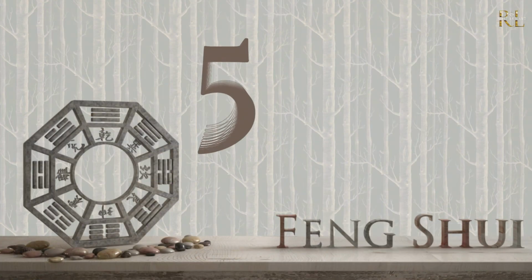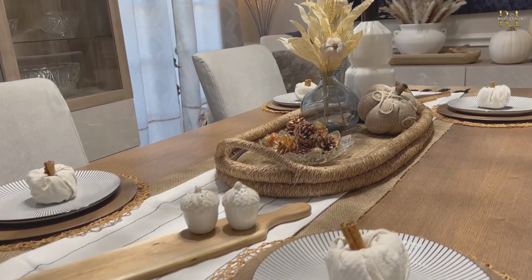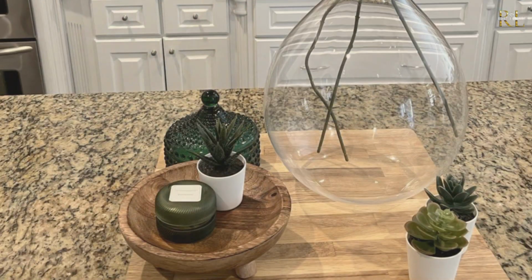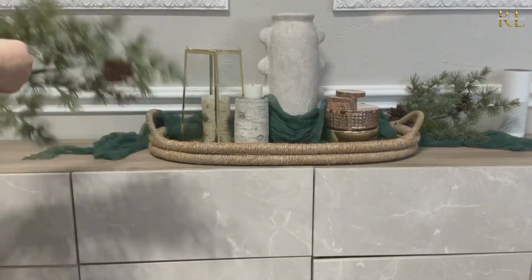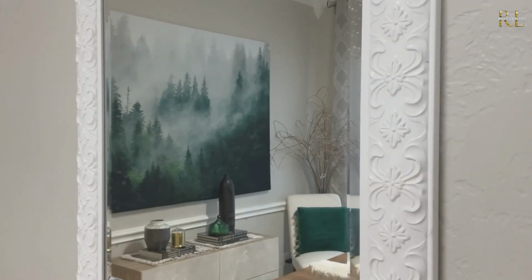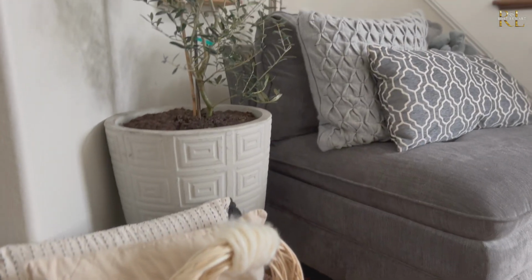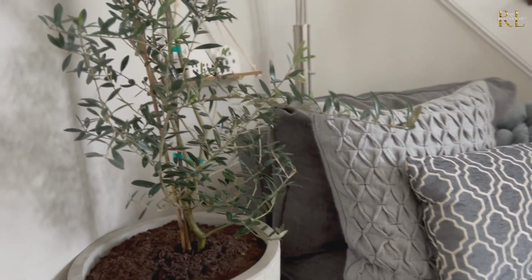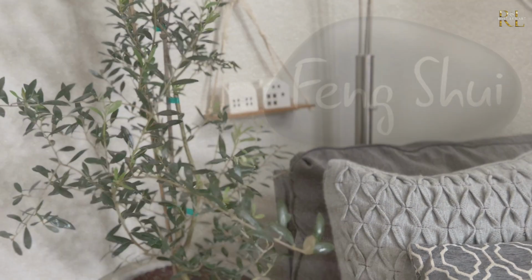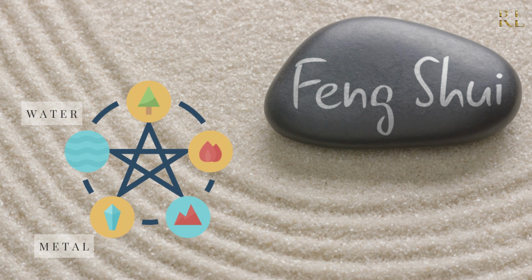And lastly, I want to bring up the concept of the elements in Feng Shui. You guys will see a lot of times when I'm decorating that I use different elements. I talk about pairing them up. I talk about how I use things across the room to match, as well as talking about decorating in threes and all of these things. But there's a reason that I use certain elements in my room, and I'm going to talk to you about that right now. There are 5 elements in Feng Shui. There are water, metal, earth, fire, and wood.